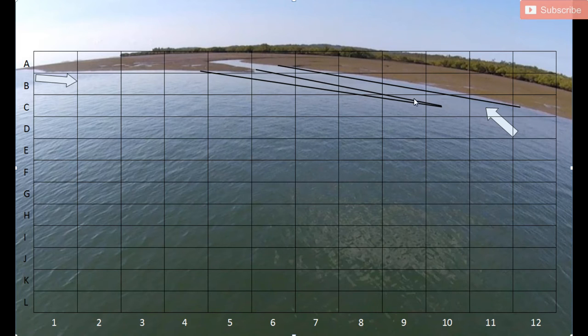This sort of triangle shape here is an extension of the mud up here. So it's pretty shallow up in this area. It's about 10 centimeters, and then it's making its way down gradually to about a meter deep around here, where all this water is of the same sort of depth.